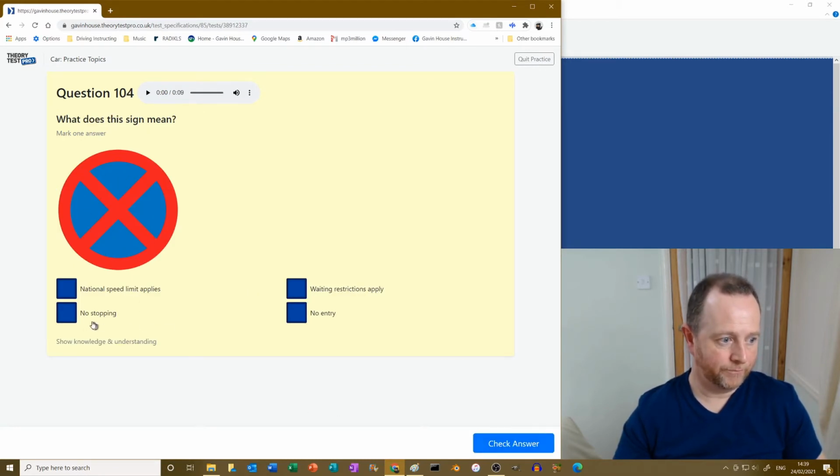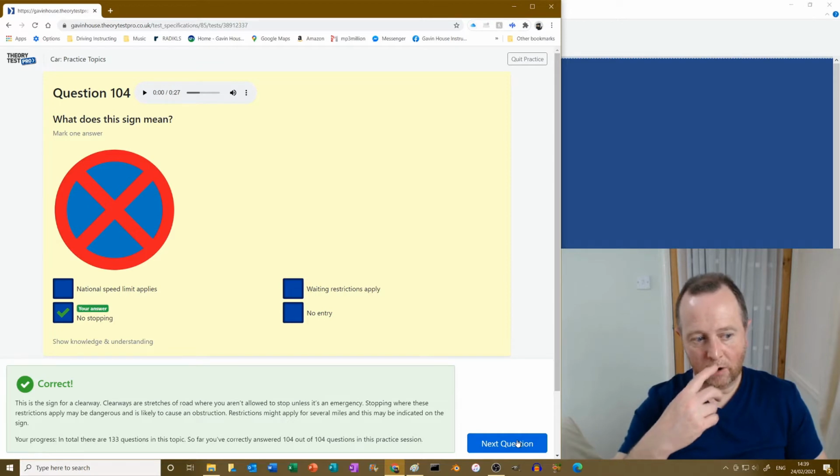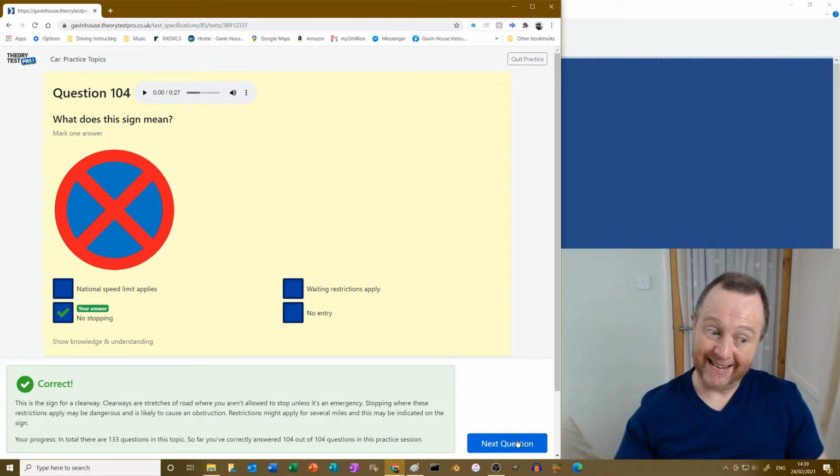No stopping. This is the sign of a clearway. Clearways are stretches of road where you aren't allowed to stop unless it's an emergency. Stopping where these restrictions apply may be dangerous and is likely to cause an obstruction. Restrictions might apply for several miles, and this may be indicated on the sign.